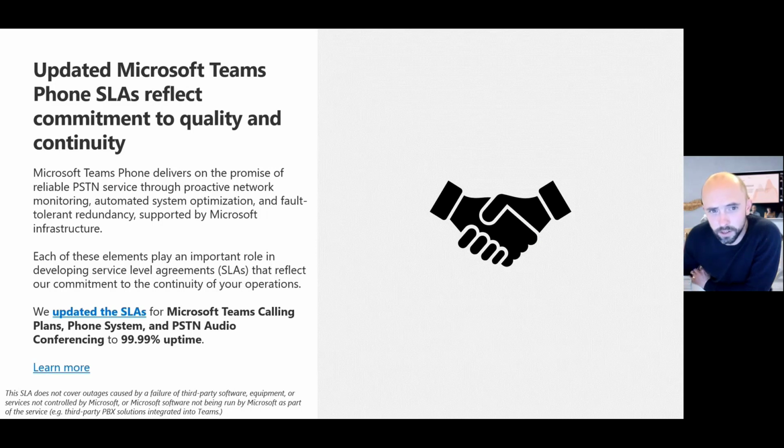So Microsoft Teams Phone delivers on the premise of reliable PSTN service through proactive network monitoring, automated system optimization, fault tolerance, redundancy, supported by Microsoft. So we've updated the SLAs for Teams calling plans, phone system, and PSTN audio conferencing to 99.99% uptime.